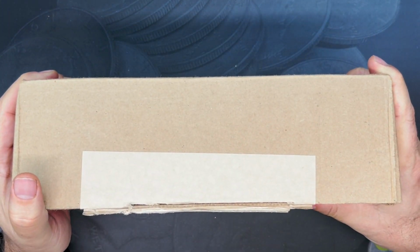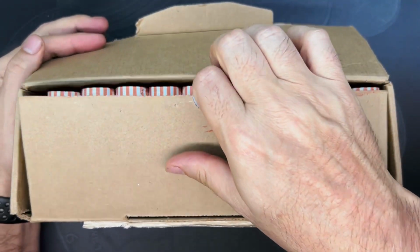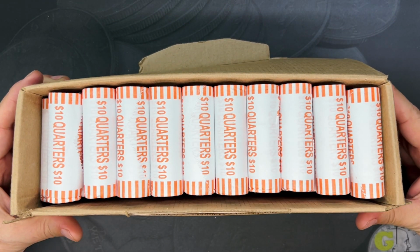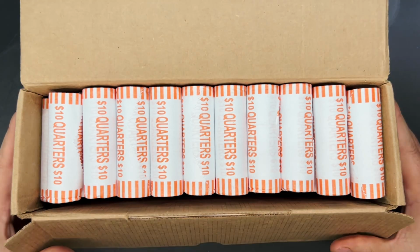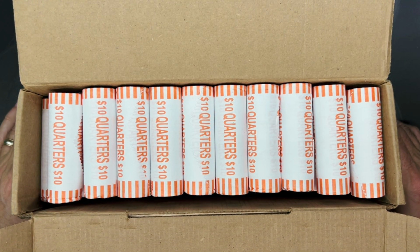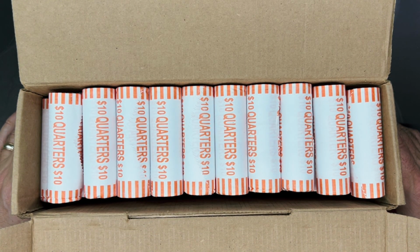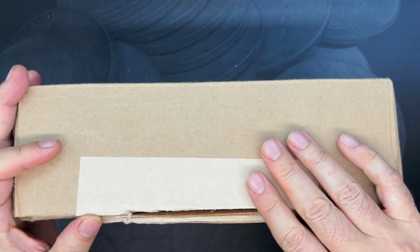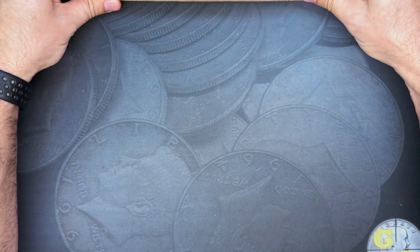up from one of our local Wells Fargos. This particular branch happens to get its coins from Brinks, so these are not Loomis wrapped rolls. And this hunt will be part of our Hunt and Fill series, where I'm still trying to get some of the latest 2023 women's quarters, and I always am on the lookout for some upgrades.